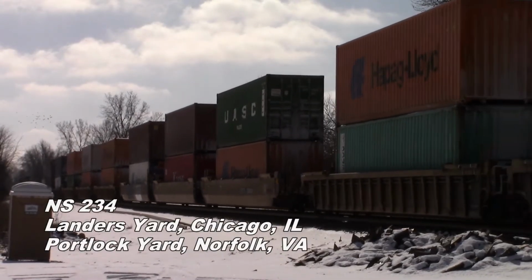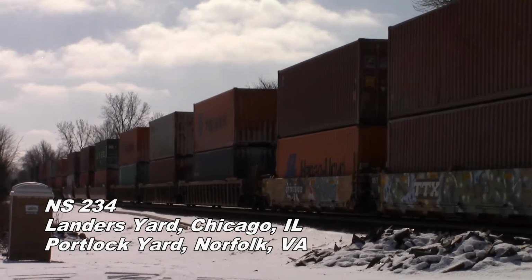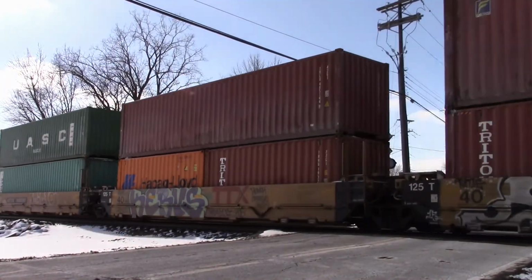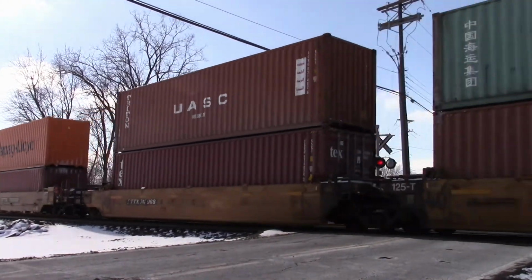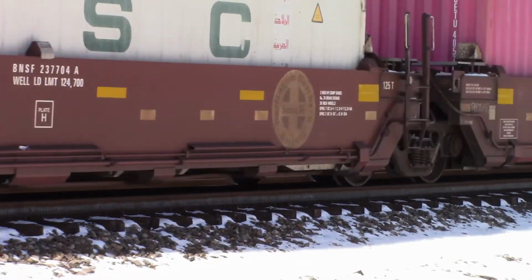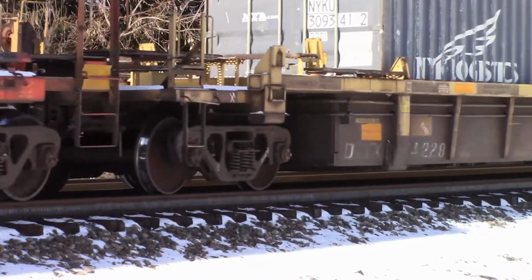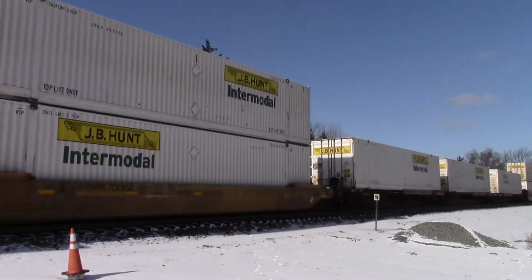NS 4007 and 4199 are both rebuilt GE AC-44 C6Ms. NS 4007 was originally built in 1995 as a standard cab GE C40-9. It was delivered to NS as their 8814 and was rebuilt in 2016. NS 4199 was originally built in 1996 as a GE C40-9W. It was also delivered to NS as 9008 and was rebuilt in 2019.